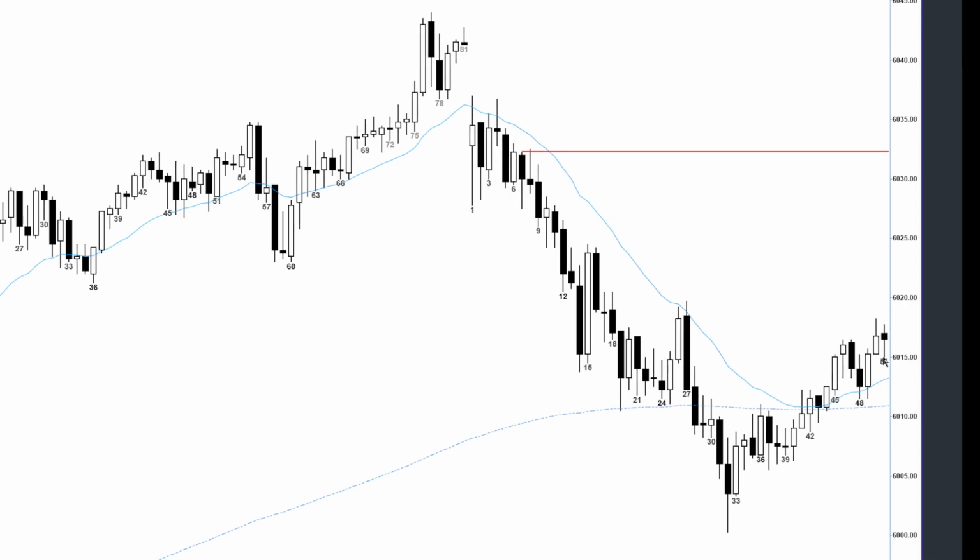51, any bear that took that short is now trapped holding a losing position. So you probably have to get out above these bars. But then again, if I'm a bull, I'm pretty disappointed with this so far. I may look to take profits on my longs above these bars. And that is confusing, which means we're in a trading range.